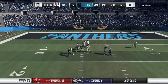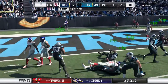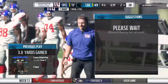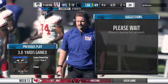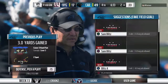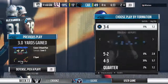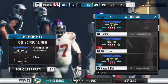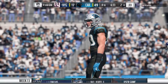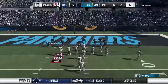From the gun, it's Brady. Flushed out right, and he's able to get it down to the 2-yard line. The decision to tuck and run gets him 3, but that's not enough. Now it's 4th. A field goal does you no good, so they're going to stay out there and go for it on 4th.